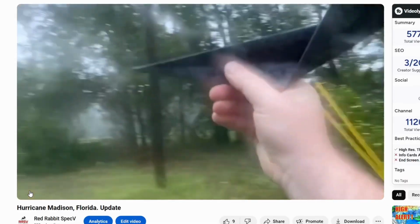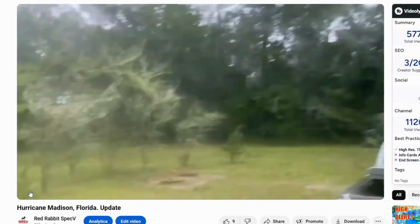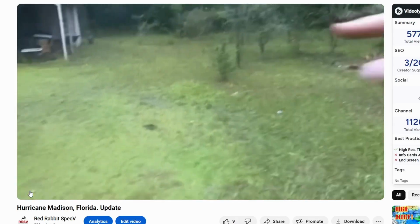And then also I made some new paper airplanes for this hurricane. I don't know if you've seen the last hurricane that we had, where I flew the airplane in the hurricane, the paper airplane. Yeah, didn't go so well, but I made some new paper airplanes, so hopefully the new ones work out. Right now this hurricane is set to be a category 1. Idalia was a little bit stronger, so I'm really hopeful that this isn't going to be as bad.